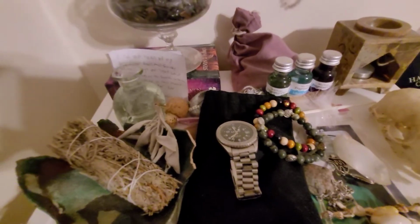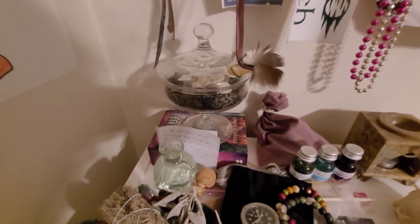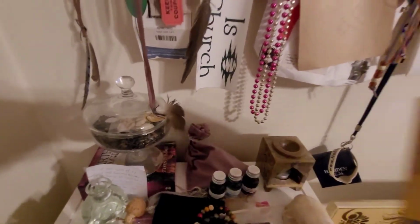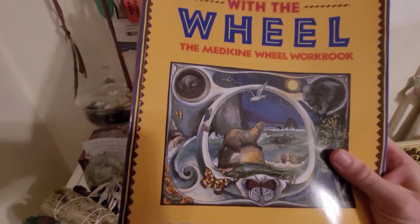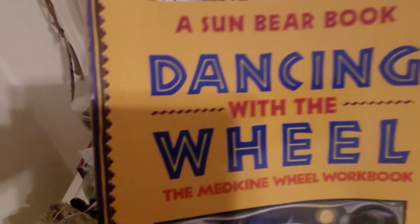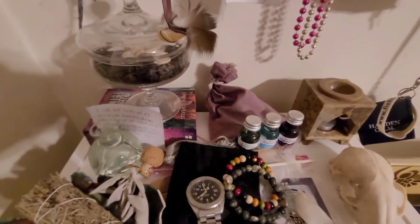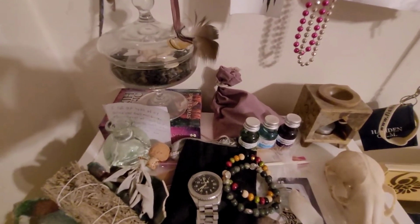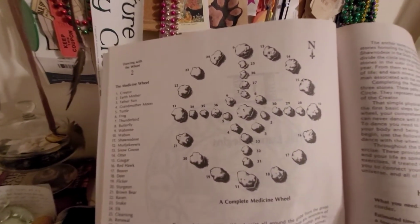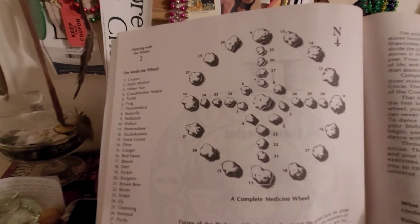When I was watching Drone's video last night, it actually reminded me of this book, which is The Medicine Wheel. This is a Native American book. I got this a while back. The Medicine Wheel, the Grove, all of those circle types of worshipping areas have been in many different cultures for thousands and thousands of years.